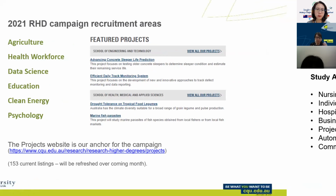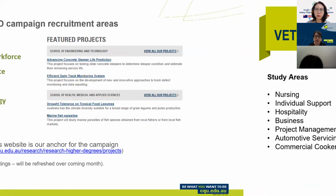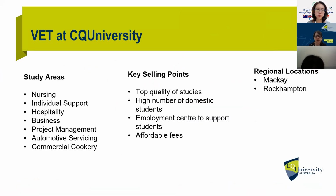So the next group of courses I just want to mention a bit is the VET courses, the vocational courses. At CQ University, we offer our vocational courses only in 2 regional campus locations in North Queensland, Mackay and Rockhampton. Let me give you an example. You can see some of the study areas here. Let's say you have a student that wants to study Cert 3 plus Cert 4 Commercial Cookery plus Diploma of Hospitality Management, and then maybe they want to package with Bachelor of Hospitality Management, they can do it in Rockhampton. Another example, let's say the student wants to study a Diploma of Nursing.